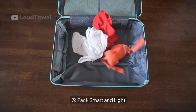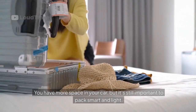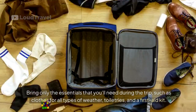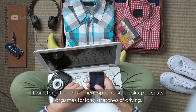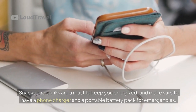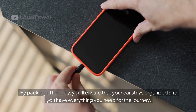3. Pack smart and light. Packing for a road trip is different from packing for a flight. You have more space in your car, but it's still important to pack smart and light. Bring only the essentials that you'll need during the trip, such as clothes for all types of weather, toiletries, and a first aid kit. Don't forget entertainment options like books, podcasts, or games for long stretches of driving. Snacks and drinks are a must to keep you energized, and make sure to have a phone charger and a portable battery pack for emergencies. By packing efficiently, you'll ensure that your car stays organized and you have everything you need for the journey.